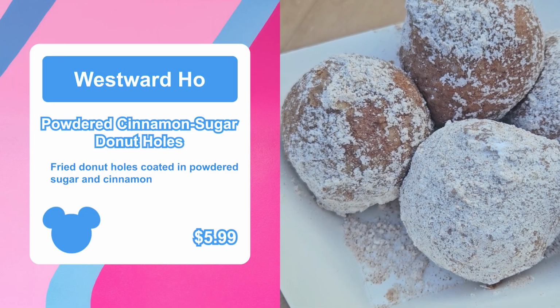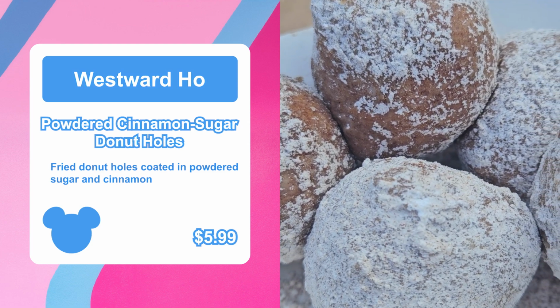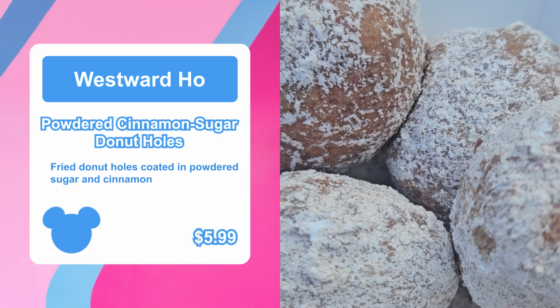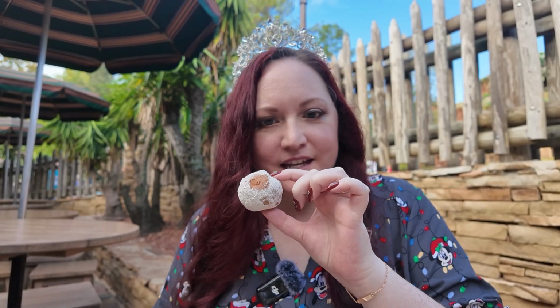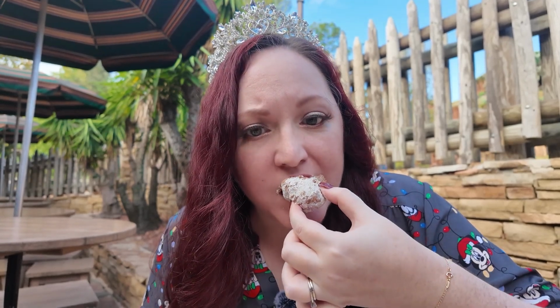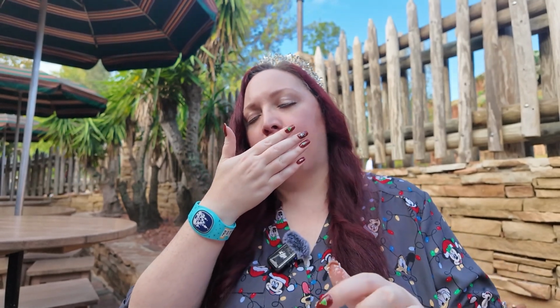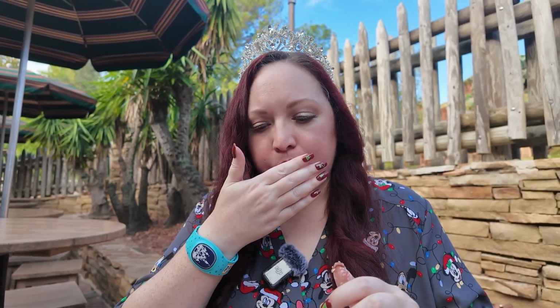I also got the powdered cinnamon sugar donut holes. These are fried donut holes coated in powdered sugar and cinnamon for $5.99. Let's see how this tastes. I don't know if you could tell from my expression, but that was so good. Those donut holes are cooked really, really well. They are just delicious fried donut holes.